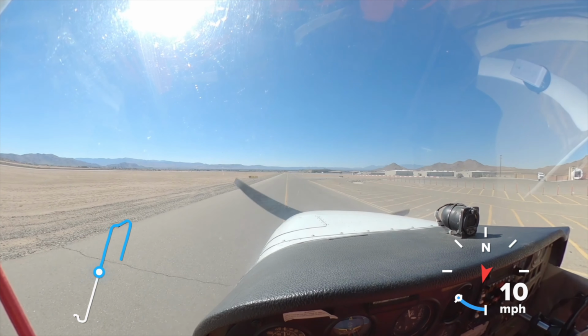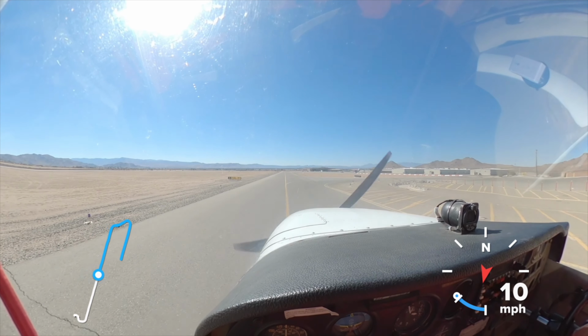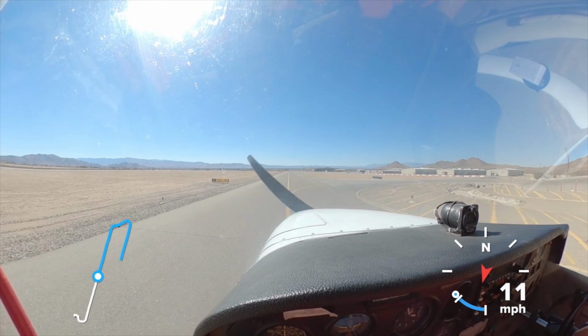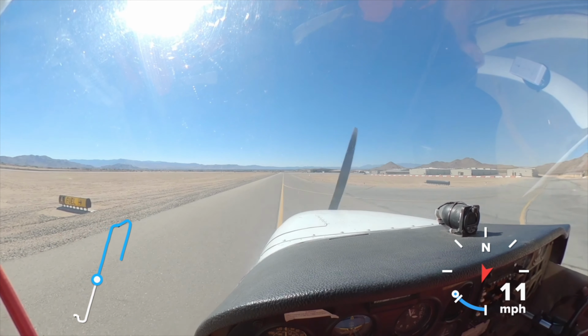Here are the self-serve fuel pumps here. I love this little airport. You have to spend some time here. I wish we had an extra hour to walk through some neat stuff. Let's jump on right downwind 36. Let's keep going down.